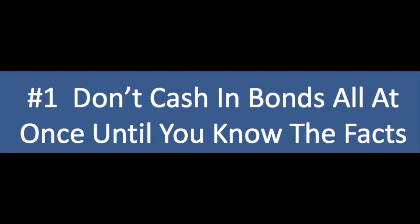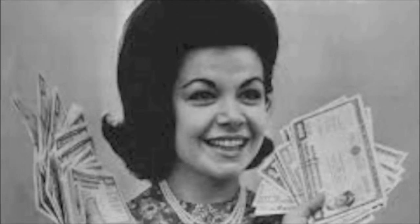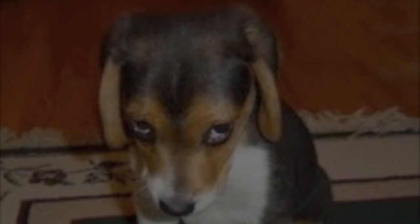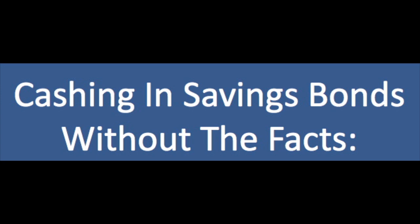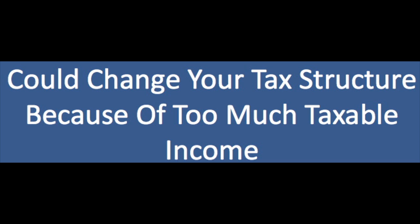And finally, number 1, don't just run down to the bank and cash in all your bonds at once until you know the facts. One of the biggest mistakes bond owners make is just cashing in all their savings bonds at once. Depending on the value of the bonds and the total interest earned, that could be a big mistake. Cashing in savings bonds without knowing the facts could create financial hardship for you, especially if you're a senior. It could affect your Social Security benefits. Or if you have a large amount of bonds, it could affect your tax structure. Know your values before you cash in so you don't create financial hardship for yourself.